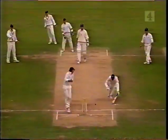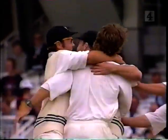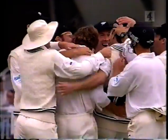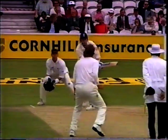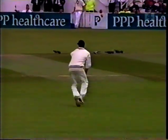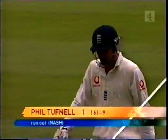He's also got a mid-on. He's going to be out. He's out. Great bit of fielding. Terrible running. What was Tufnell doing? I don't know. Alan Mullally hit it to mid-on. Tufnell just backed up too far, was looking to run. He'd only come a few yards out, but he didn't have enough time to get back. It's 161 for 9.